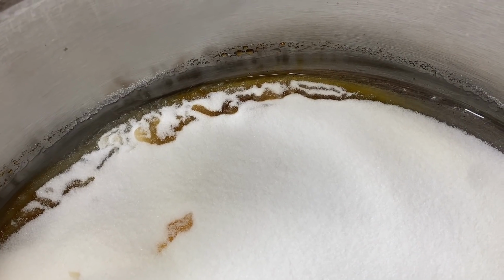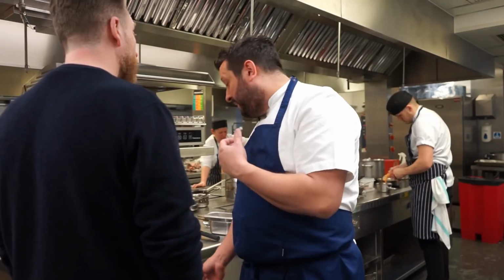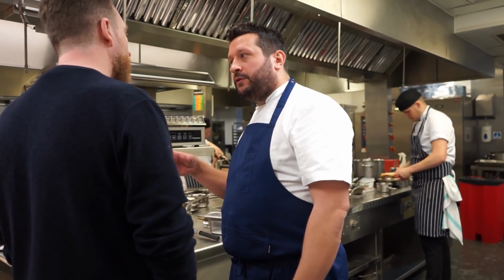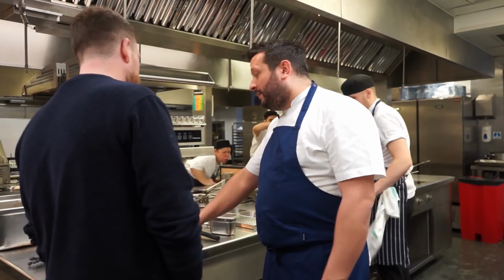We just want a nice, even, relatively dark caramel, because we want slight bitterness, since obviously there's a lot of sweetness in this souffle. So slight bitterness from the caramel notes is what we're really after, just to get that nice balance. So just keep an eye on that, don't burn it.